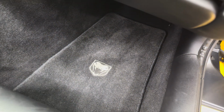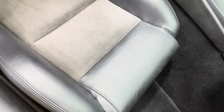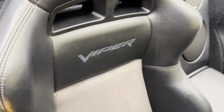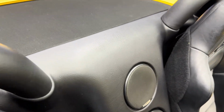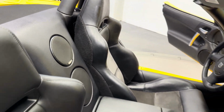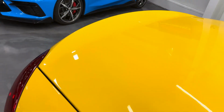We got the Viper carpeted mats there, and then you got these black leather seats with the suede inserts. So let's check out the seat here. Very cool looking seat, very sporty seat. The Viper embroidered there, right behind those bars behind the seat. Let's come in between. You have the Alpine stereo system that came with these Vipers. Great sounding stereo.